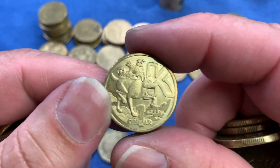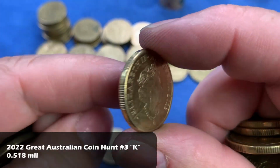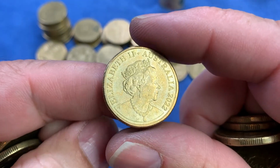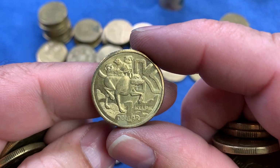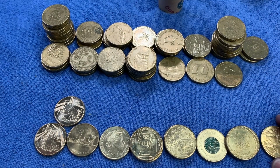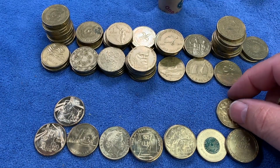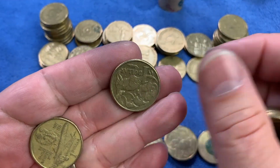And here we have another great Aussie coin hunt coin, the K for Kelpie, the great Australian sheepdog, working dog. In 2022, the great Australian coin hunt number 3. So definitely a keeper for the wider collection. Running out of room now down there, which is always good.